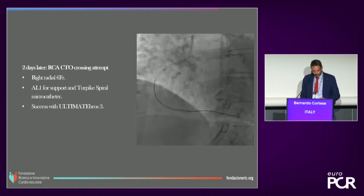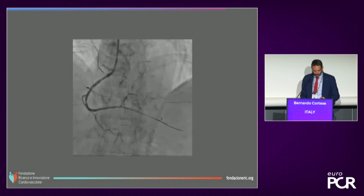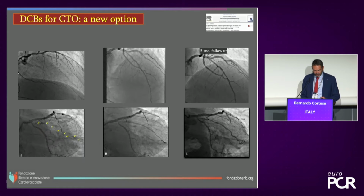Also because we brought the patient back after 2 days for a CTO recanalization, we were successful in recanalizing this also by Paclitaxel DCB, and we finished.